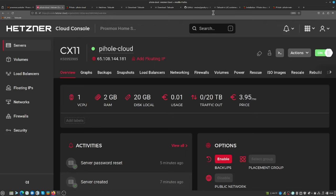And that's it. Pihole main is set up right now with the pihole, Tailscale, and gravity sync, which will sync all my configurations inside pihole main to the actual pihole in the cloud. Technically, from now on, pihole in the cloud can be ignored. I don't need to log into this anymore. It's just gonna always be in sync.